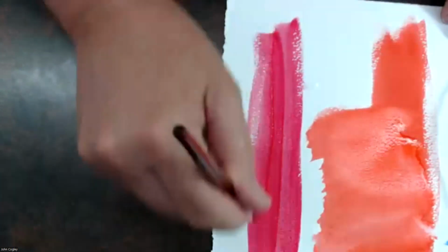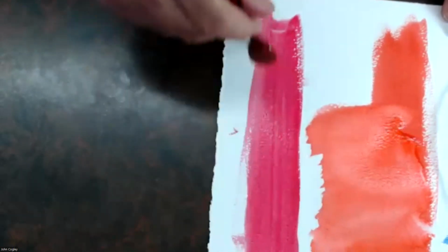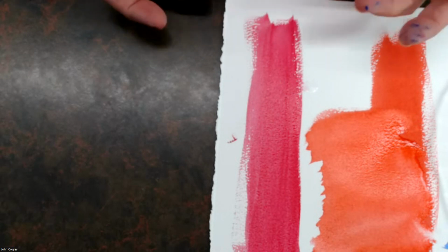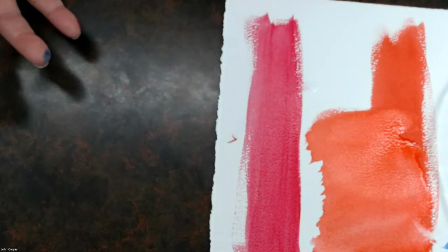So this is a really interesting color. Not it, but what it's supposed to represent has an interesting history. It's made from a root that is then put over a salt and made into a pigment. So it's a dye that is then put over a salt. That's how it originally was done.